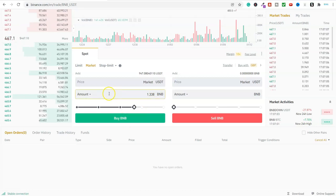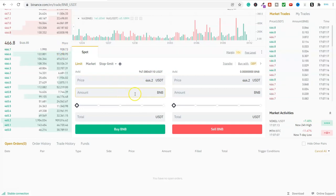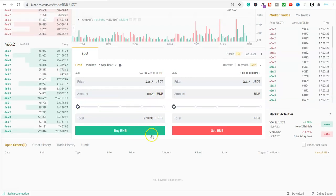and then you click buy. If you wanted to not pay the market price, you'd click on limit, and this price here is basically how much you're prepared to pay compared to the marketplace at this moment in time. So you'd put in how much you're prepared to pay, how much BNB, Binance token, you want, so you can use this along the bottom, or you can simply just type it in manually, and you click on buy.